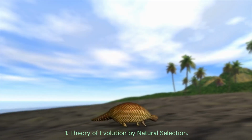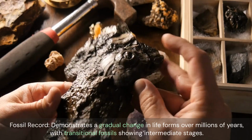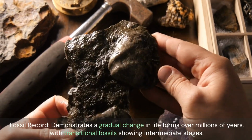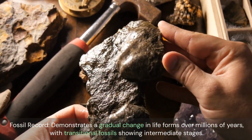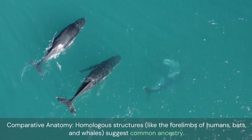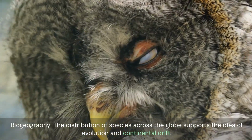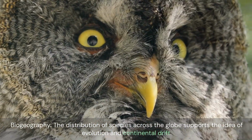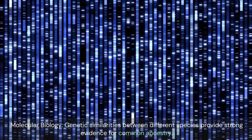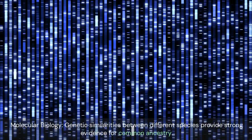1. Theory of evolution by natural selection. Supported by empirical evidence: the fossil record demonstrates a gradual change in life forms over millions of years, with transitional fossils showing intermediate stages. Comparative anatomy: homologous structures, like the forelimbs of humans, bats, and whales, suggest common ancestry. Biogeography: the distribution of species across the globe supports the idea of evolution and continental drift. Molecular biology: genetic similarities between different species provide strong evidence for common ancestry.